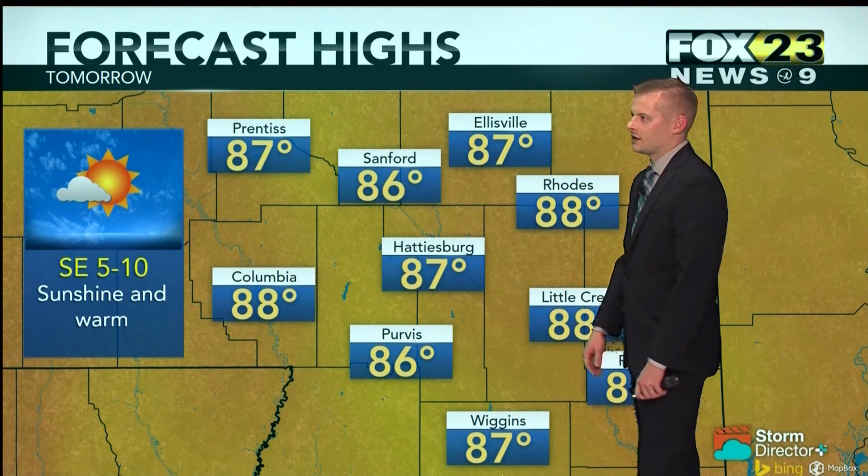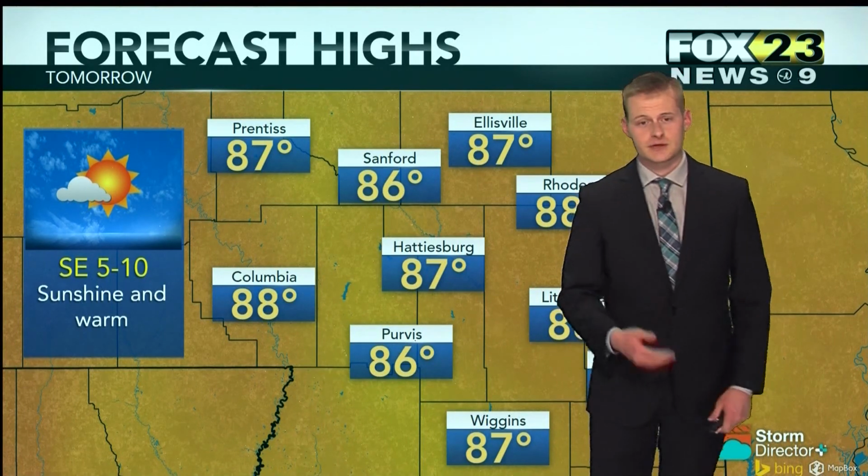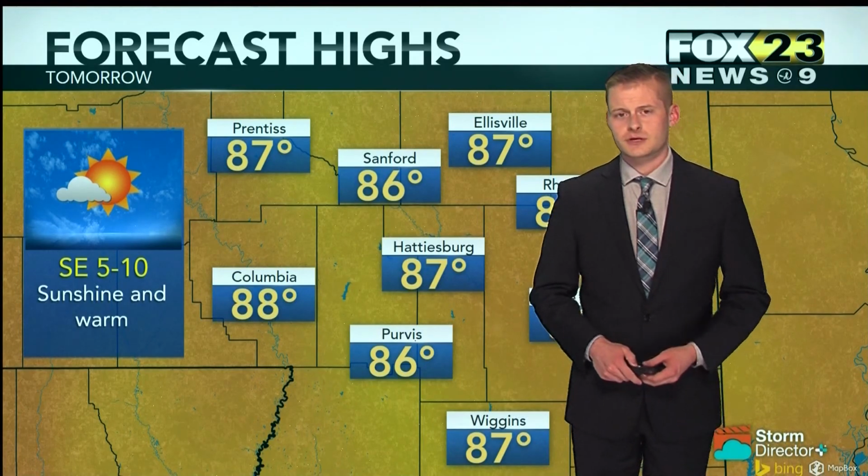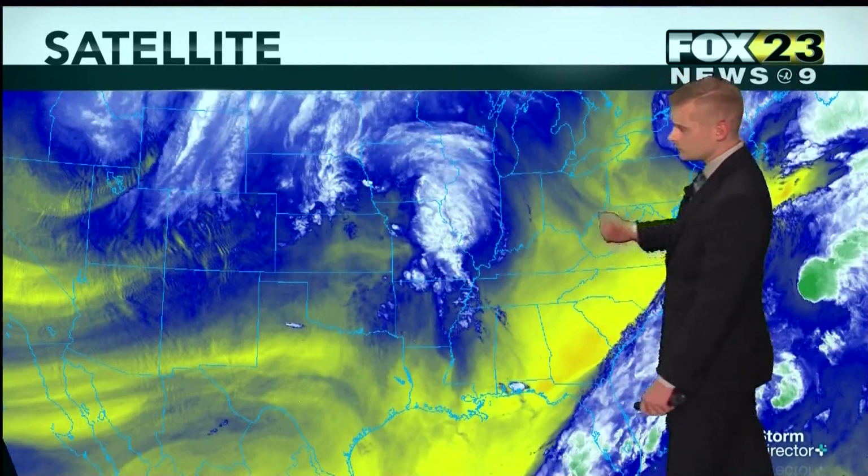87 degrees for your high here in Hattiesburg tomorrow. Winds at the southeast, 5-10 miles per hour. And we're still going to have a little bit of moisture over us, so could expect some morning fog. So don't be surprised if you have to turn on your fog lights as you're driving off to work in the morning. Water vapor imagery still showing us, again, a little moisture.